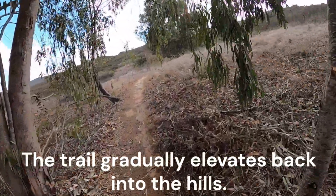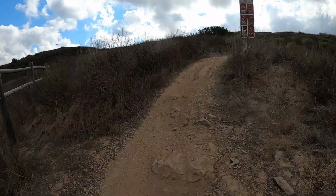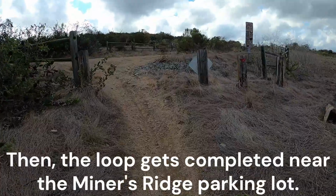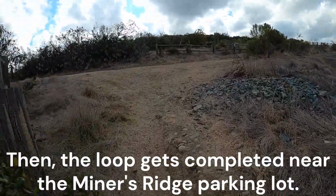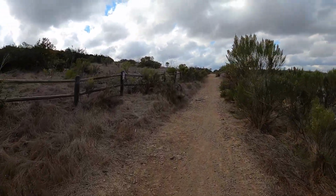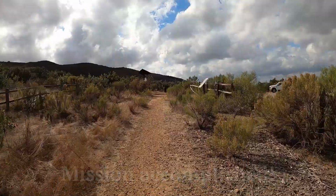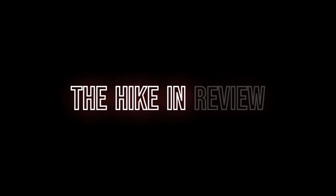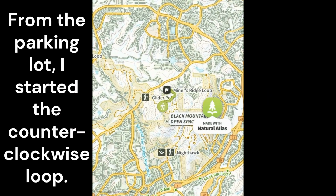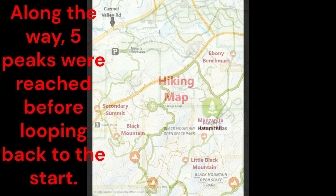The trail gradually elevates back into the hills. Then, the loop gets completed near the Miners Ridge parking lot. Mission accomplished. The hike in review. From the parking lot, I started the counterclockwise loop. Along the way, 5 peaks were reached before looping back to the start.